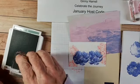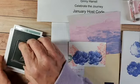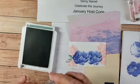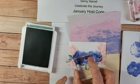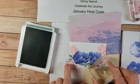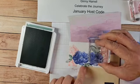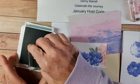This is true stamping for me, you know. Back when I started stamping 13, 14 years ago, we didn't have dies, and we had a few punches, and that's it. So everything was stamping. And I love that look.